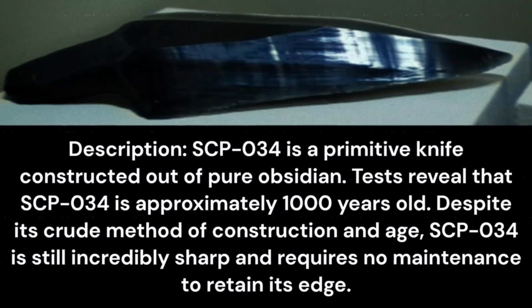SCP-034 is a primitive knife constructed out of pure obsidian. Tests reveal that SCP-034 is approximately 1,000 years old. Despite its crude method of construction and age, SCP-034 is still incredibly sharp and requires no maintenance to retain its edge.